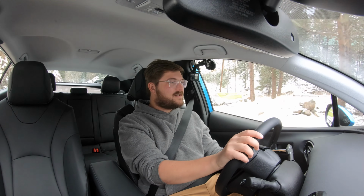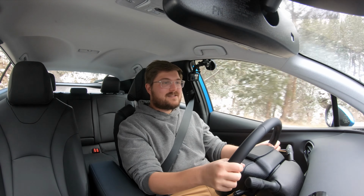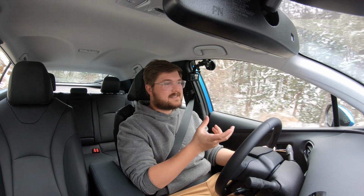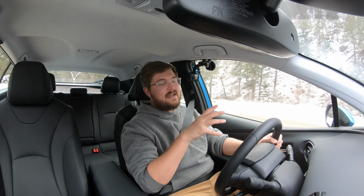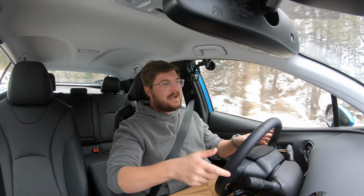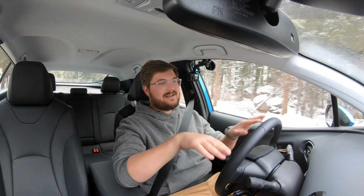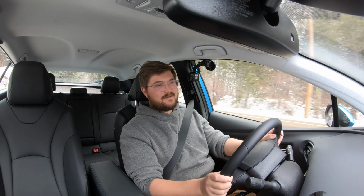So what do we have in terms of power? 121 horsepower, I believe. I think it's only 98 horsepower is from the gas engine, and the rest is supplemented with the electric motors. Total system horsepower is less than the peak power output of the electric side and less than the peak output of the engine side. They kind of blend. It's just the way Toyota does their hybrids for the most part.